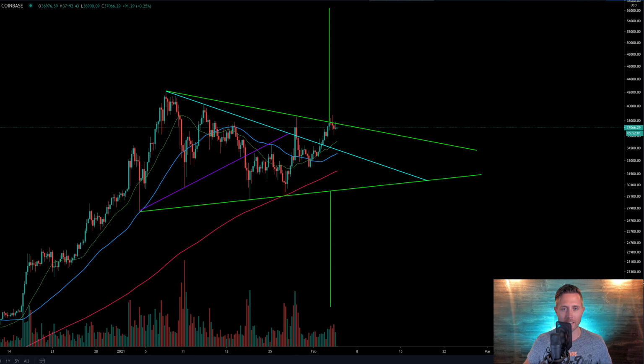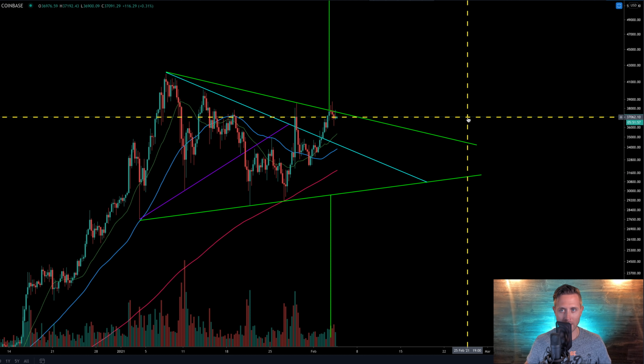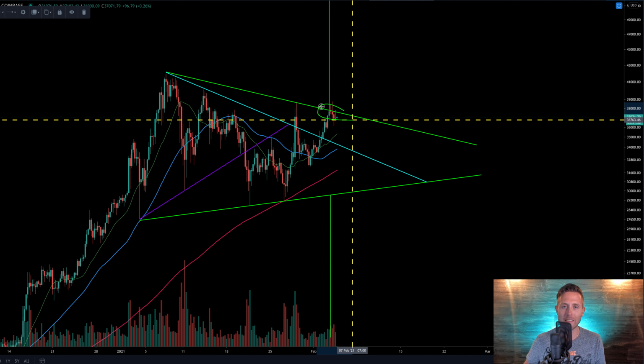That's why I like buying the dips, and that kind of is what it is. So I'm waiting. I'm going to scale in, and that's just me. But this is what the charts look like. The potential for a lower high right now in Bitcoin is even more true.